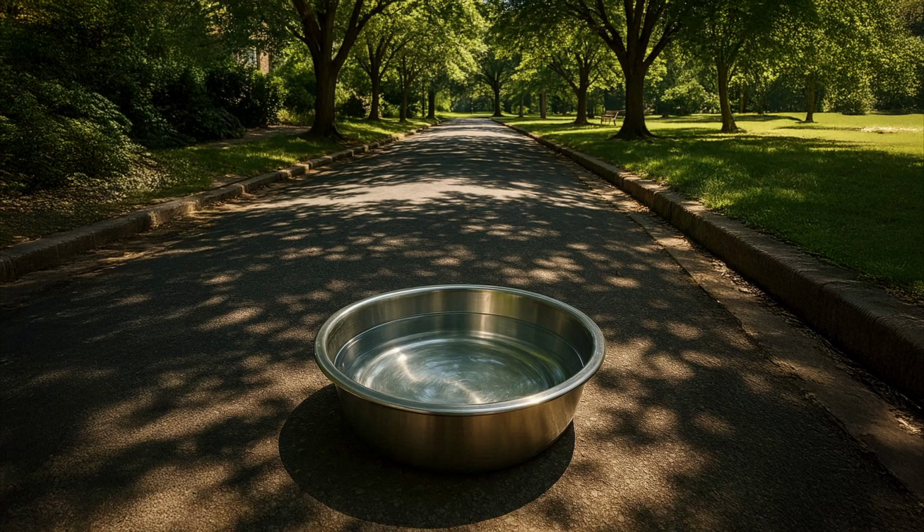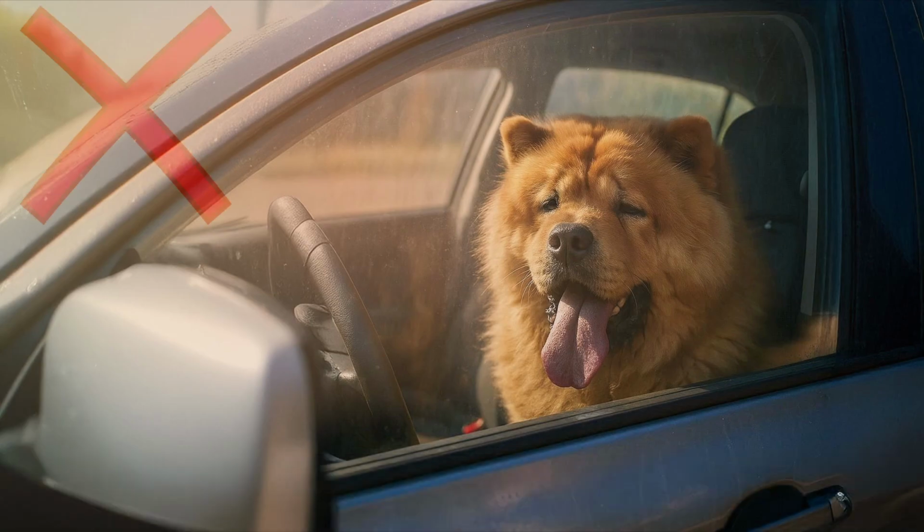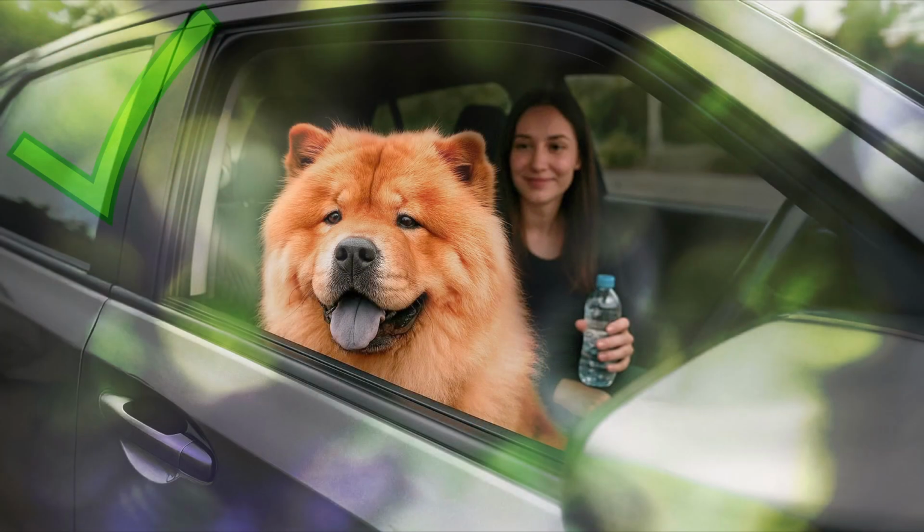Never leave them in a vehicle. Even a few minutes can be fatal. The temperature inside a car rises rapidly to dangerous levels. If you see a dog inside a hot car and they look distressed, call emergency services or animal control.